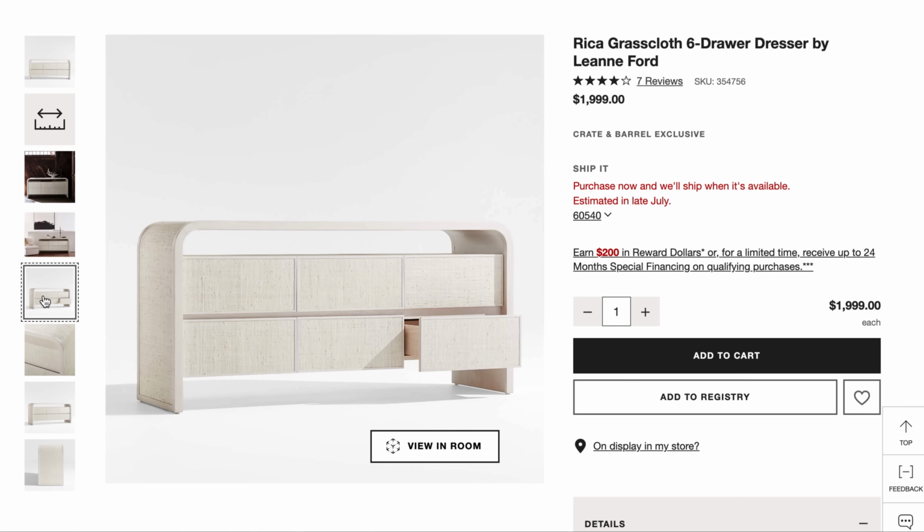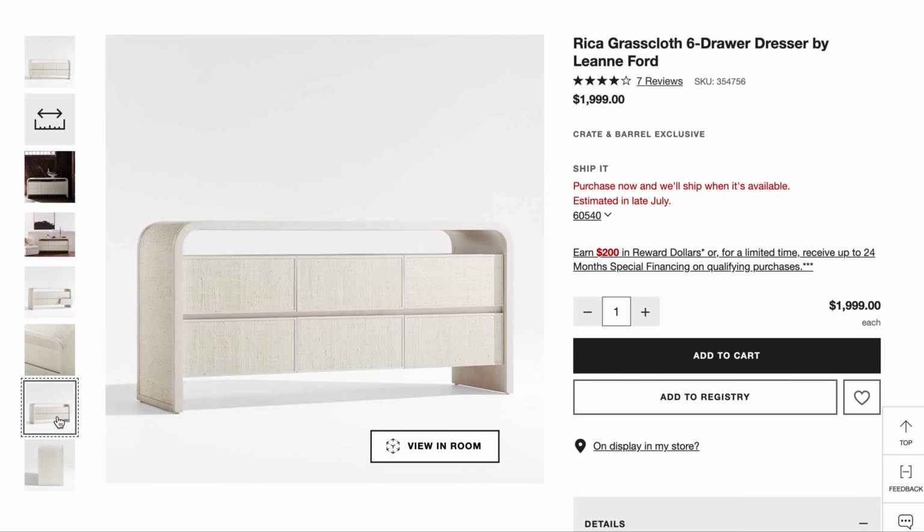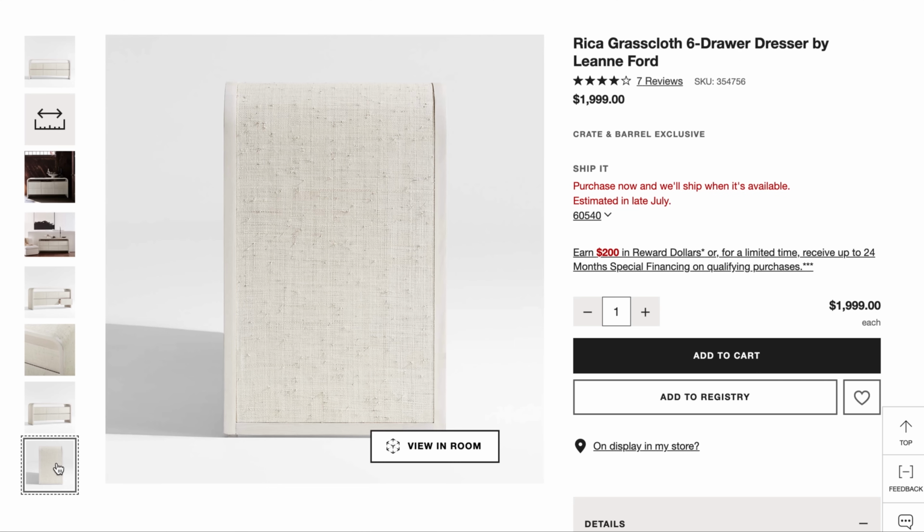Remember that this piece is marketed as a dresser, so you can use it both outside in the living room for your television or repurpose inside the bedroom for more versatility. The flat grass cloth fronted drawers and the fresh whitewash finish give this clean line dresser an airy feel with a natural texture.